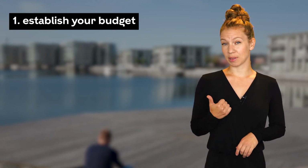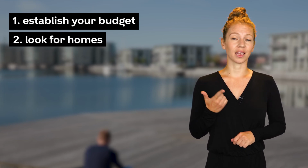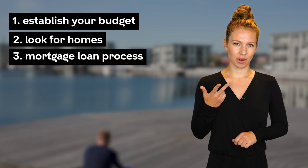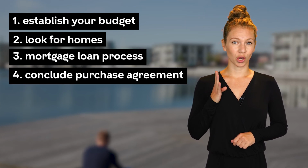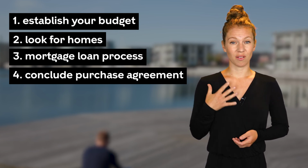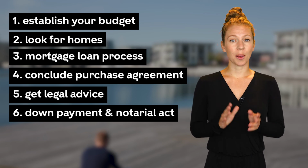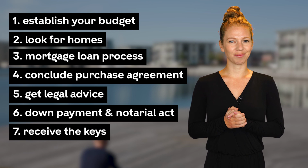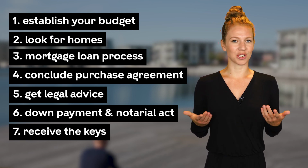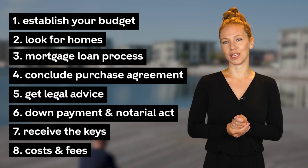So, to summarize: 1. Establish your budget. 2. Look for homes you may like and view the property. 3. Mortgage loan process. 4. Conclude the purchase agreement. 5. Get legal advice. 6. Mandatory down payment and notarial act. 7. Receive the keys, possession of the house. And 8. Settlement of costs and fees.